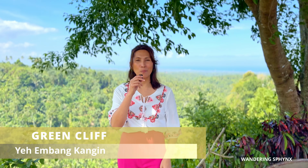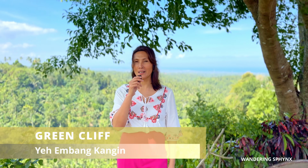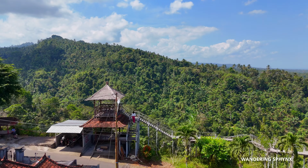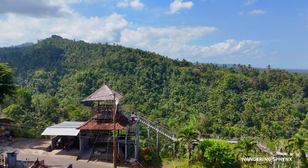And for our next stop, we're here at the village of Bangkangin, around 30 minutes drive west of Bunut Bolong. We're here to experience Jembrana's majestic green cliff that will leave you breathless. As the name suggests, Green Cliff is all about ecotourism. The platform here is made entirely of bamboo, which will give you an amazing view of the lush green valley and spectacular sceneries. And you can also see the Indian Ocean from here.